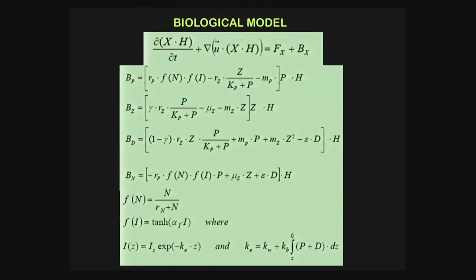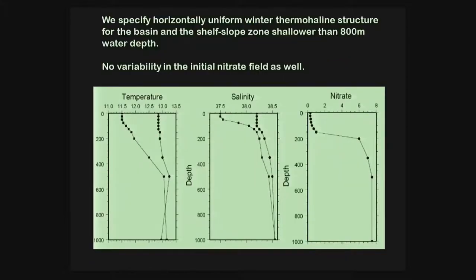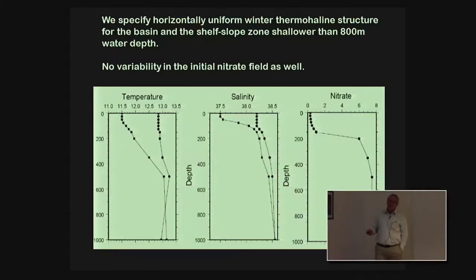I don't think you will be interested to look at this unless you ask for it. This is the model, and this is the initial conditions. Maybe I shouldn't devote too much time. So if we initialize the model.